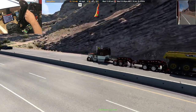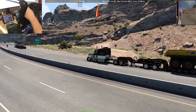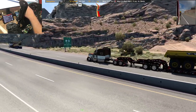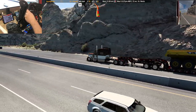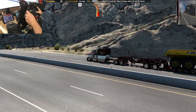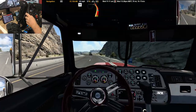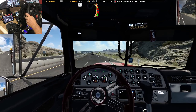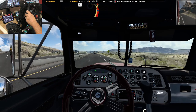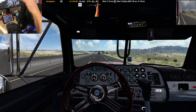Yeah, like I say, it's a very nice looking truck. I like the way it's put together. So I think I might end up grabbing the paid mod and seeing what that's like. I'll do a review on that when I get it and let you guys know what it's like, and if it's worth the money. I'd say if this is anything to go by, that it will be.